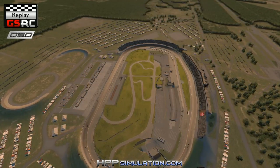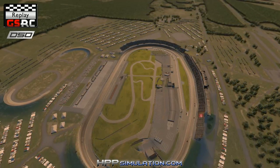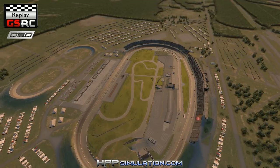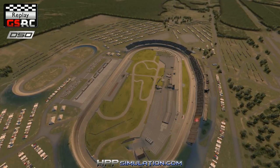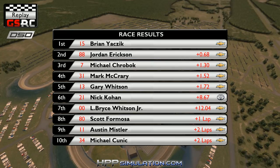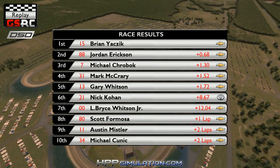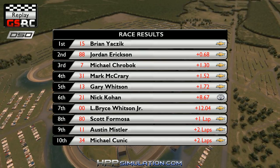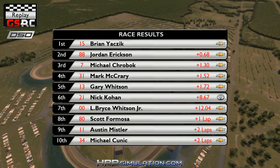Hello and welcome back to Rockingham Speedway, a track known for putting on great shows, and it definitely put on one tonight. It's not the championship, we're actually 3 races away from the championship finale, but it was the last race to make the championship round, and our top 3 finishers are all advancing into that championship round: Brian Jarzik, Jordan Eriksson and Michael Krobach.